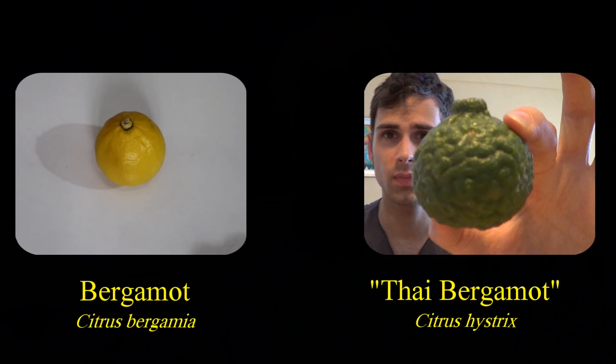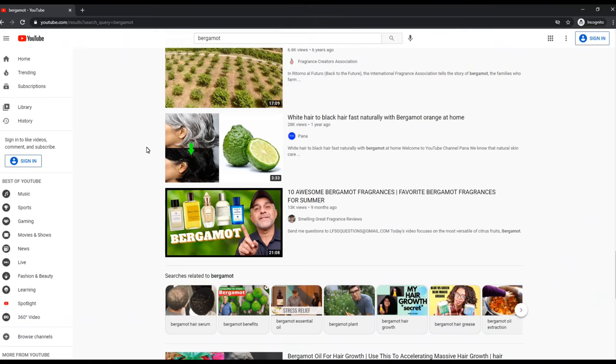And using that information, I managed to find a couple of instances online of people actually calling this citrus a Thai bergamot. That is another name for it. It's not as common as macroot lime or the K word lime, but it is a word for it. It is Thai bergamot. So here's what I think happened.